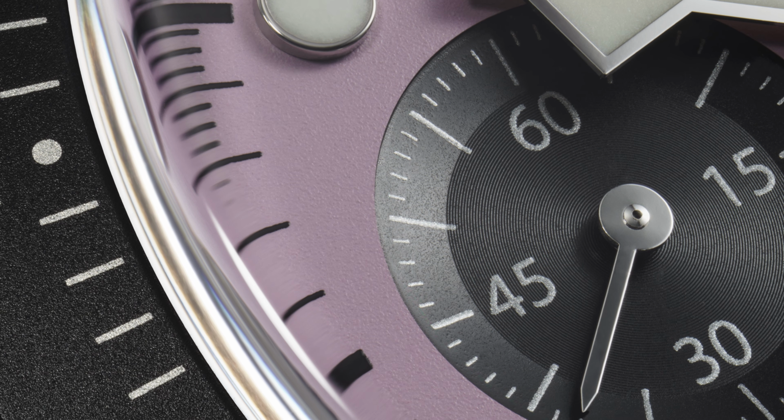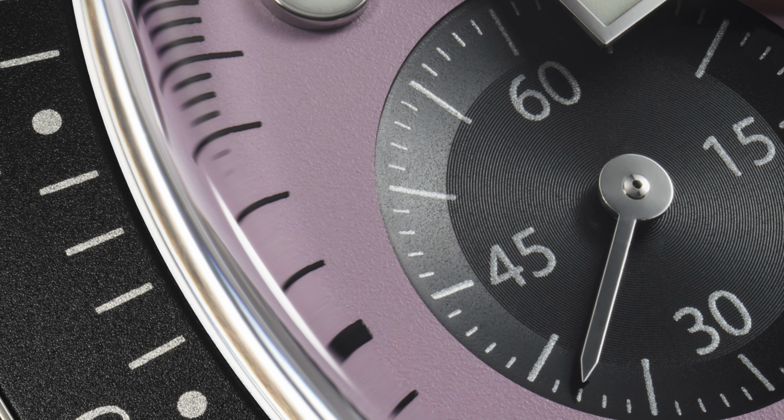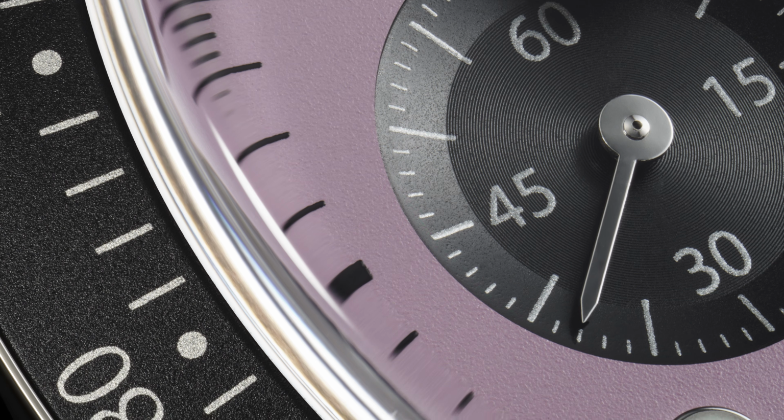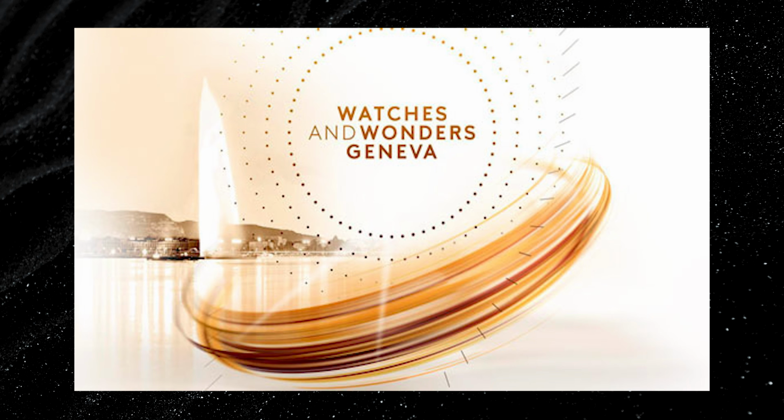What they're doing is so as not to be lost in the hype of all the other brands and everything that's going on at Watches and Wonders, and to be maybe overshadowed by the other watch releases. They've released it pre any other watch release, meaning that they have no competition, meaning that everyone's eyes are on Tudor. I don't know, I've just been thinking about that, and the more I think about it, the more I think it's a really smart move.